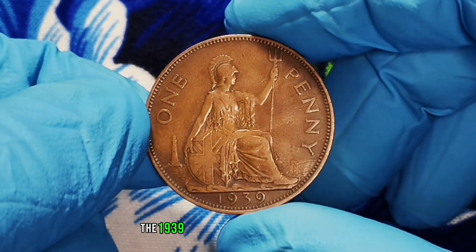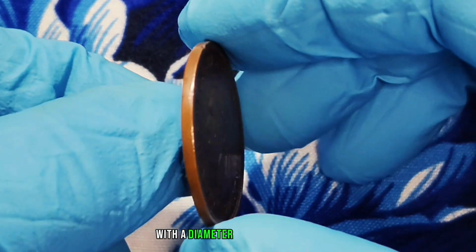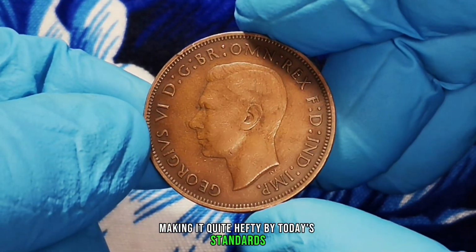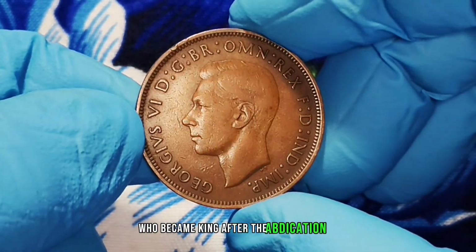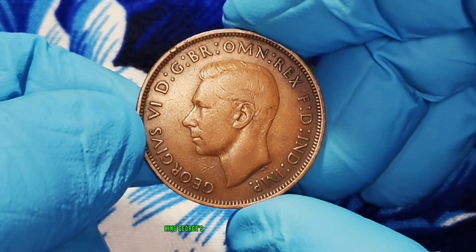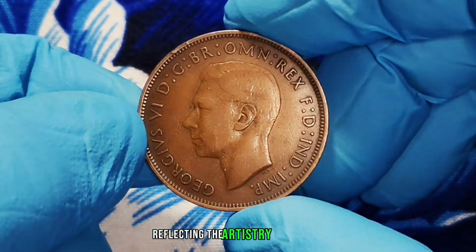The 1939 UK 1 penny is a large bronze coin with a diameter of 31 millimeters, making it quite hefty by today's standards. On the obverse side, you'll find the profile of King George VI, who became king after the abdication of his brother Edward VIII in 1936. King George's portrait is regal and detailed, reflecting the artistry of the time.